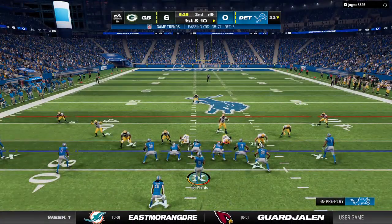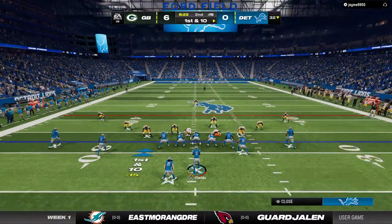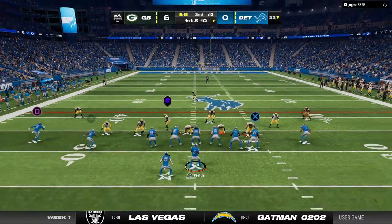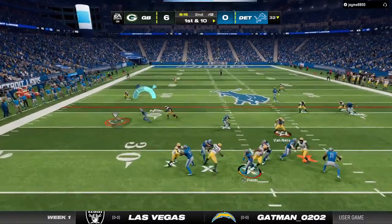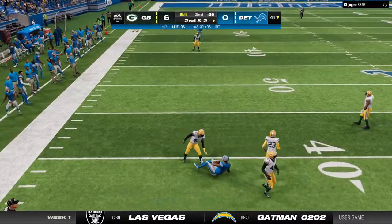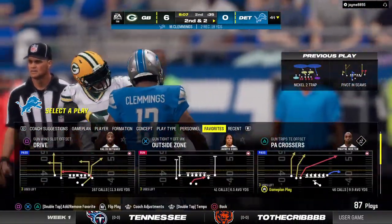From the 32 now, here's 1st and 10. From the gun, here's Fields. Firing quickly here, and that's complete. The result here, a pickup of 8. Leaves him with 2 to go on 2nd down.